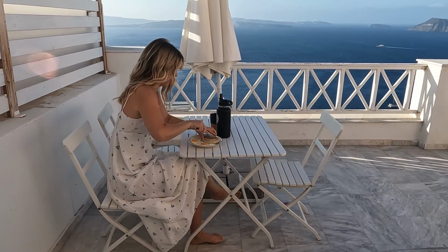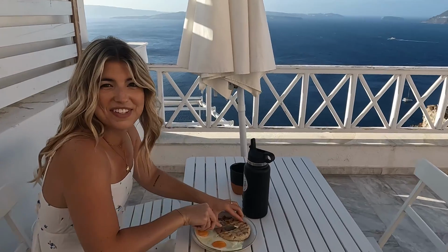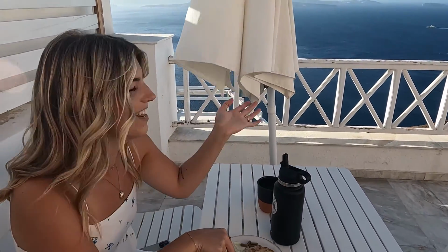It's obviously significantly less busy than it is in the afternoon, so still recommend getting up for sunrise, especially if you're not trying to take photos. It's just a really enjoyable experience, but definitely surprised that there's still a lot of people out. Eating breakfast out on the terrace. Basically have our own little private dining with a view.